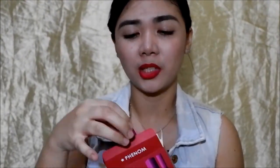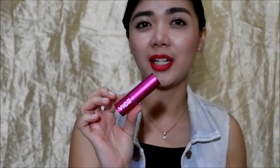And sa loob, you will see the lip liner and of course the liquid lipstick. So pag bibili kayo ng isang kit, it comes with a liquid lipstick and a lip liner. Oh, by the way guys, this retails for 295 pesos. So yeah, it's very affordable for a local brand. This is very affordable because for 295 pesos, you get a liquid lipstick and a lip liner. So that's nice. And the next one is the Vice Cosmetics lipstick in a bullet type.